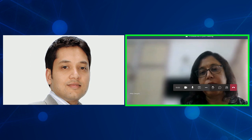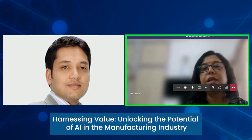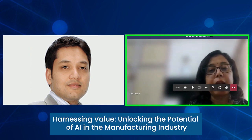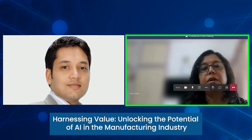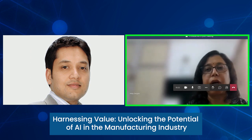So one kind of application is digital tools. Another is for repetitive problems: AI helps us identify whether the actions we are taking are correct or not. Whenever there is a problem, we quickly attend to it with a corrective action. We are trying to predict, and we are trying to optimize. So huge value is to be unlocked.